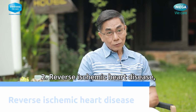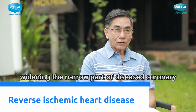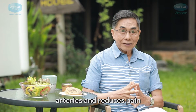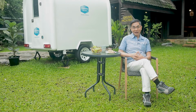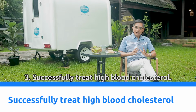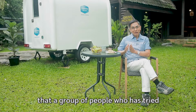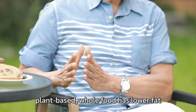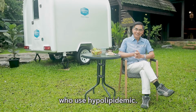2. Reverse ischemic heart disease, widening the narrow part of diseased coronary arteries, and reducing pain and incidence of heart attacks. 3. Successfully treat high blood cholesterol. It is very clear from the research that a group of people who tried plant-based whole food had lower blood fat compared with a group of people who used hypolipidemic drugs.